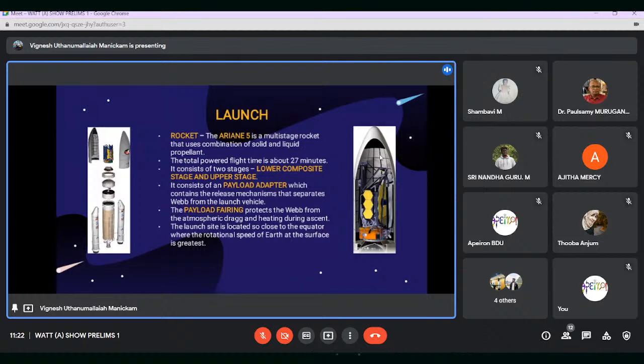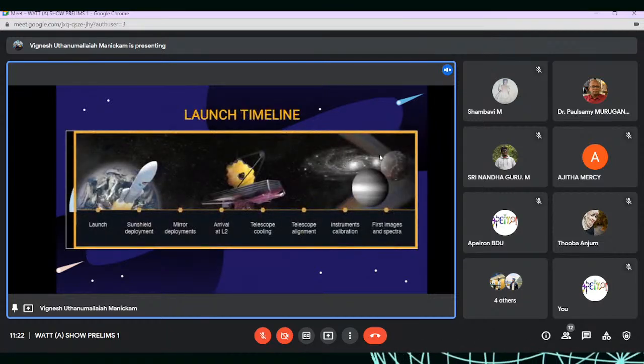It has a payload adapter, which is responsible for separating the Webb telescope from the rocket after it reaches space. It has a payload fairing, which protects the Webb from atmospheric drag and heating during the ascent. The launch site is very specific because it is located close to the equator, where the rotational speed of the Earth at the surface is greatest.